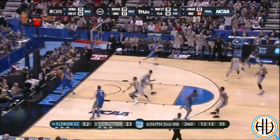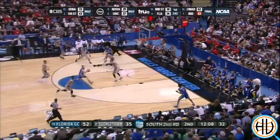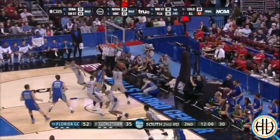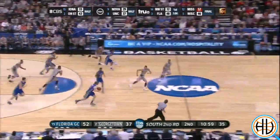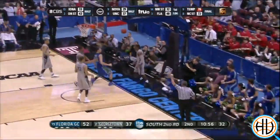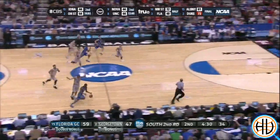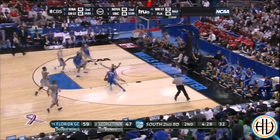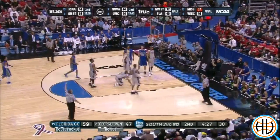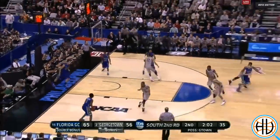But to FGCU's credit, they never stopped pushing the ball. It can normally be common for a big underdog to try to milk the clock with a double-digit lead. But Comer and company did the opposite, pushing the ball and putting pressure on the defense, even right in the middle of Georgetown's comeback. It was that mentality that cemented the Dunk City legacy as one of the most exciting Cinderella teams of all time.